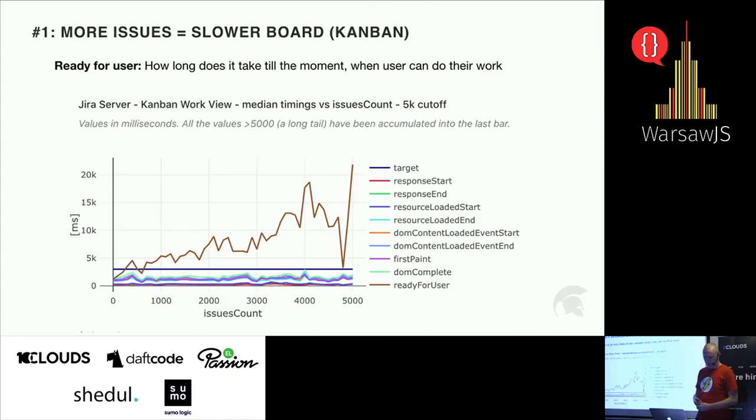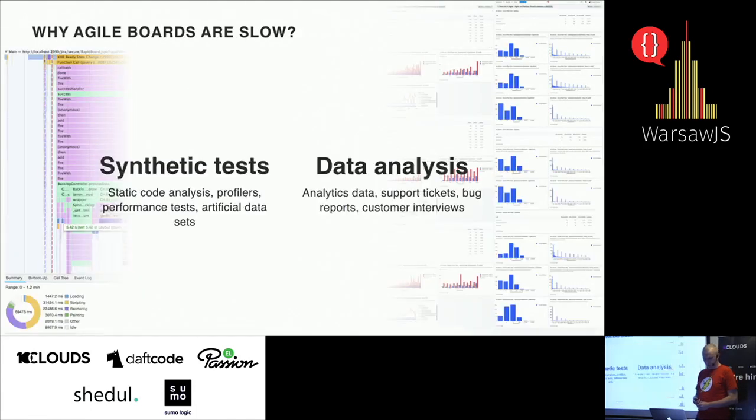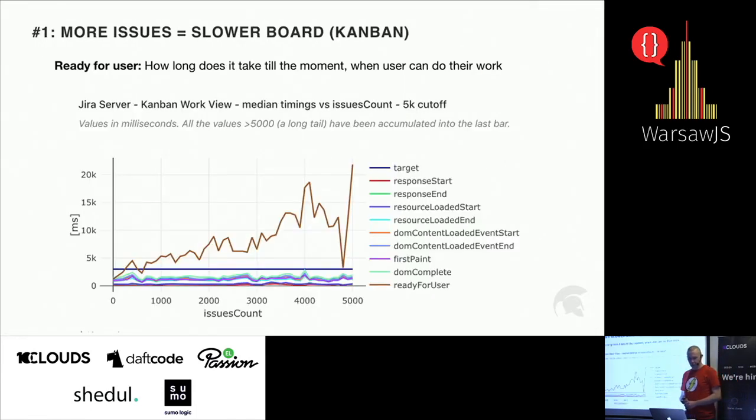So, obvious question. I think I missed some slides. Sorry. Anyway, obvious question: is it getting slower with the number of issues? On this chart, which is based on real analytics data, you can see that there is a clear connection between the number of issues and the load time. And we are looking here at the ready for user metric. Ready for user says how long it takes until the user will be able to do the work on the screen.